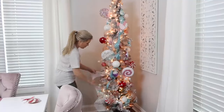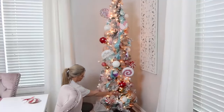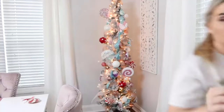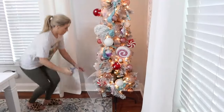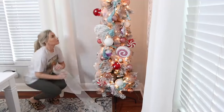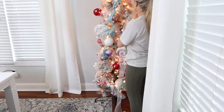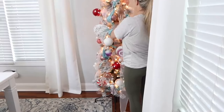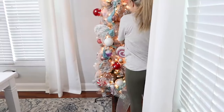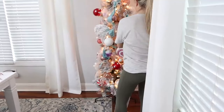And you can see I'm adding in this deco mesh pretty easily. So if you've been thinking about adding deco mesh to your tree and you just haven't yet and your tree is fully decorated, it really wasn't that hard to add it in. What I decided to do this time was to just weave it in straight down. Sometimes I do that with these pencil trees because they are so thin, but whenever I'm decorating other trees, you guys know I've talked about weaving in and out, but doing it in like a candy cane line.